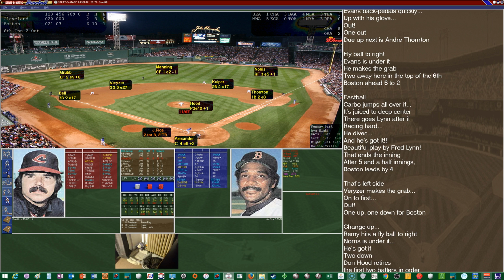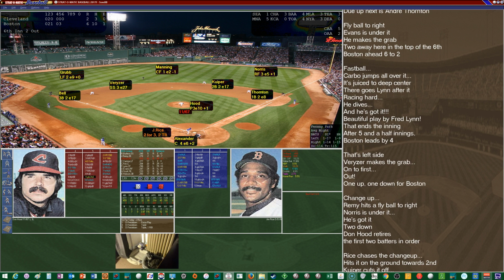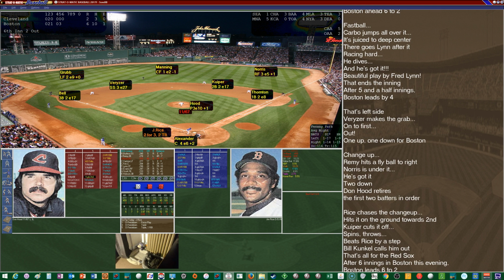So Jim Rice up now. He's 2 for 3 with a couple of triples and an RBI. One was off of his card and one off of Freisleben. And that's going to be a ground ball to Kuiper. And that'll do it for the Red Sox as they go in order in the 6th.